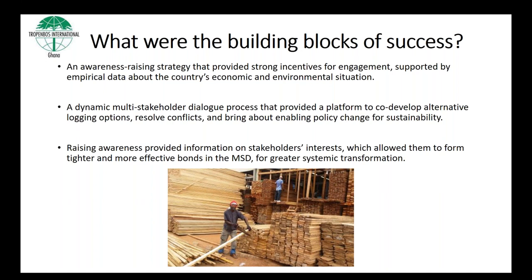So on the building blocks, in summary, we created awareness and provided strong incentives for engagement. We also provided empirical data on the status of the chainsaw operation. And then we presented the true picture from the empirical data that, look, we are trying to regulate chainsaw operation, but at that time it was supplying the domestic market to the tune of about 84% of the local market from these illegal activities. So there was a real need for the two main actors to come together and discuss the issue.